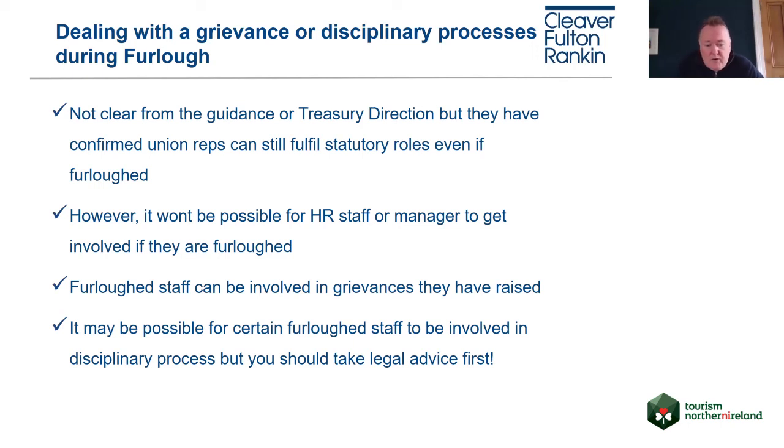They could also be involved in consultation discussions in terms of any collective consultation, whether that relates to changing contractual terms or redundancy consultation. They can be involved in grievance meetings. In terms of specific case scenarios, it won't be possible, generally speaking, for HR staff or line management, for example, to get involved in these kinds of internal disciplinary or grievance processes if they themselves have been furloughed. That would be regarded as providing work. Particularly for HR staff, a key part of their role is to provide advice, assistance, and to manage and organise grievance or disciplinary processes. So quite clearly, they can't do that. They can't get involved in these situations where they are furloughed.